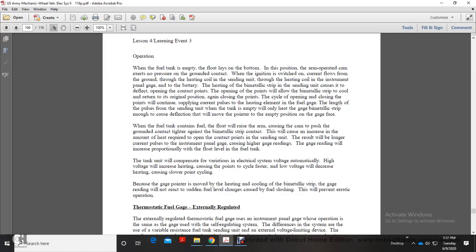The length of the pulse from the sending unit with the tank empty is short, with only enough heat in the gauge's bimetallic strip to cause the deflection that will move the pointer to the empty position on the gauge face.